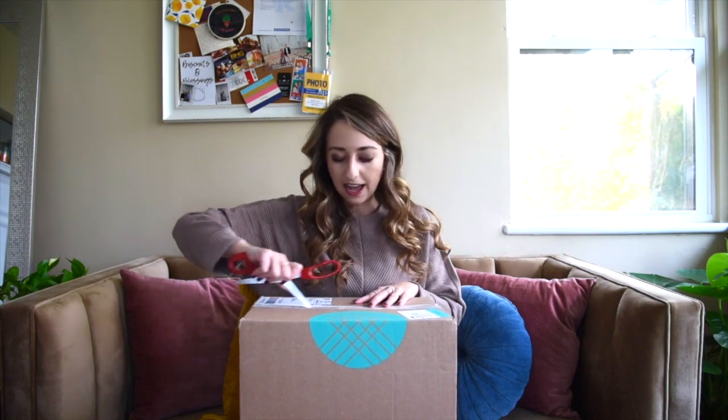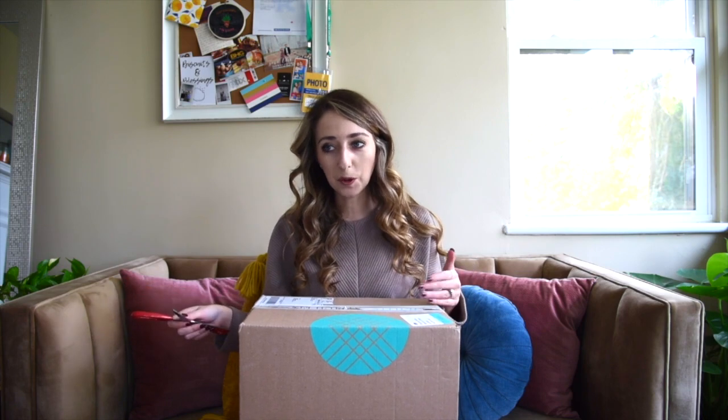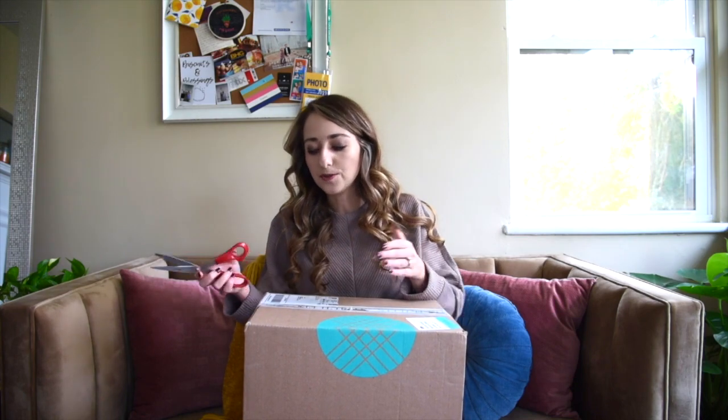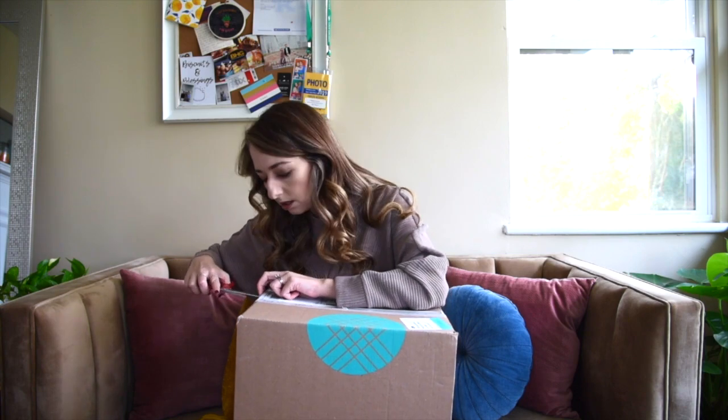I feel like I love when they pack this though, because it does feel really special and it's thoughtful. They wrap it with nice tissue paper, and it's definitely done with a little bit of care and love, so you feel like you are getting something that's definitely made specifically for you.